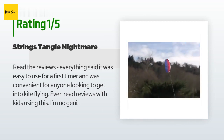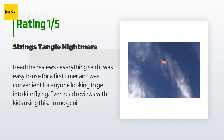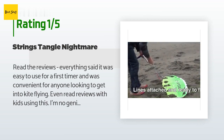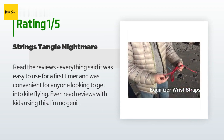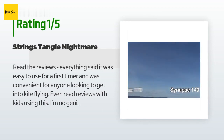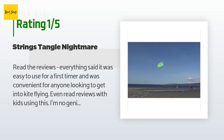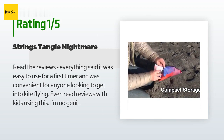That didn't matter with this kite because unfortunately whoever put it together sent it to us already tangled up. The blue and red lines were crossed into each other where it connected to the kite. This made it impossible to fly, as it would go up and then instantly turn hard one direction and crash down.